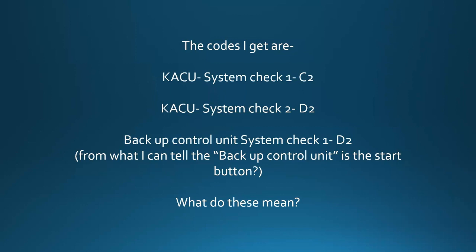So anyways, one of the system checks, as far as I could tell, is running it on that button. It says backup control unit system check. Either way, it doesn't matter that much. You're literally just hitting the buttons in the scan tool, running these system checks, and it's spitting out a code for you. Now, the scan tool will actually give you a definition of what these codes mean. They're all two-digit codes, but then there's also a chart and service information as well.